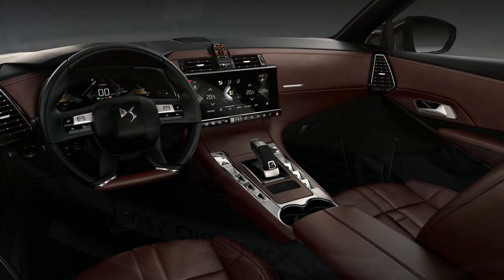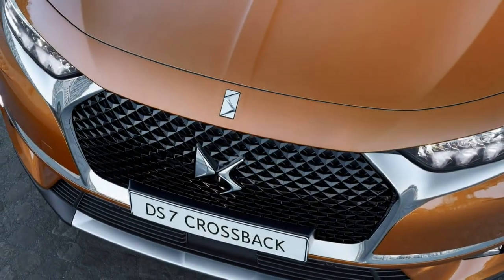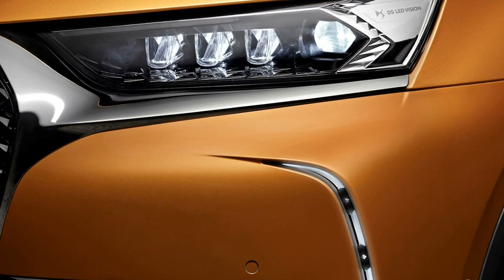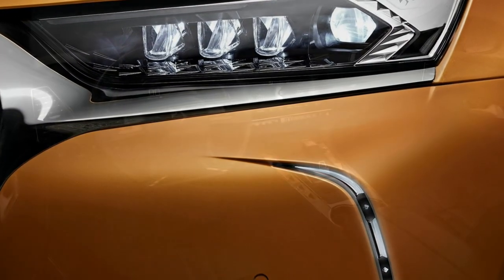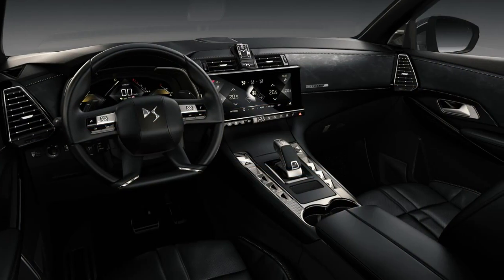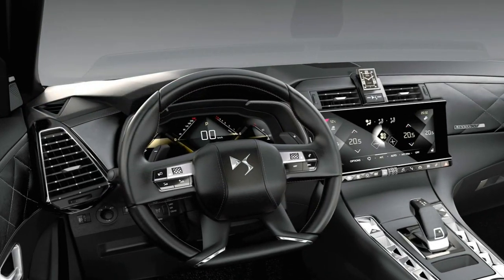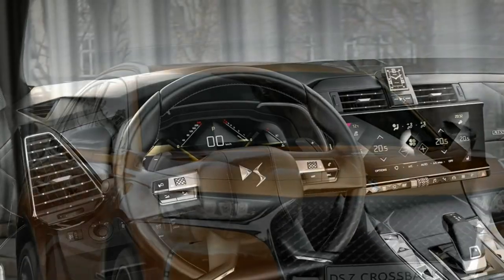Performance is adequate, with a 0 to 62 miles per hour time of 9.9 seconds, and a maximum speed of 134 miles per hour. Nevertheless, the engine lacks refinement. We'd recommend you leave it in eco or comfort mode, relax, and try to enjoy the ride.